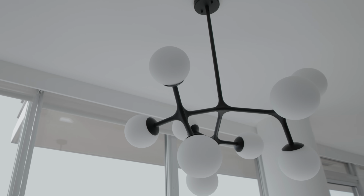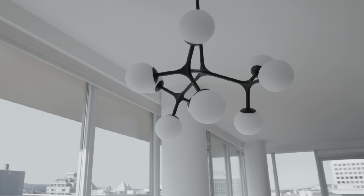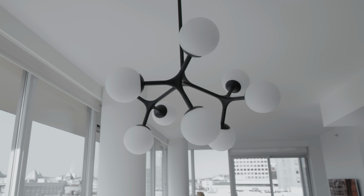I'm sure it's not the kind of design that everyone would like, but it's 4,000 Kelvin, it has tons of bulbs, and it also just kind of stays out of the way a little bit more as opposed to the long rods that I had before.